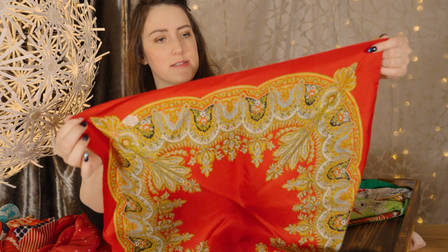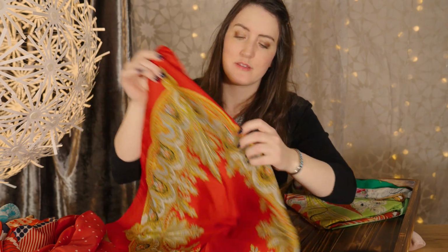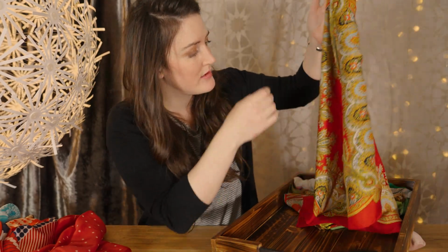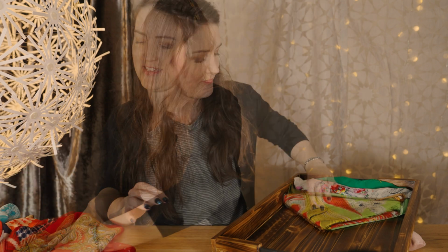And it's a nice size. I'd say it's about 36 inches by 36 inches, so give or take. So very accommodating in its size. Really nice scarf. I think it's one of my favorites, but maybe I say that about all of them.